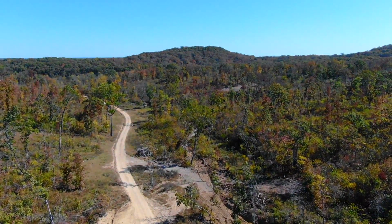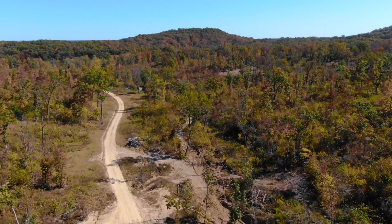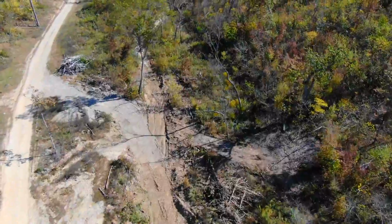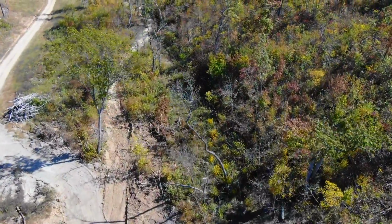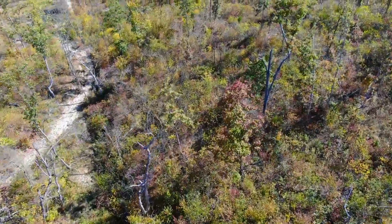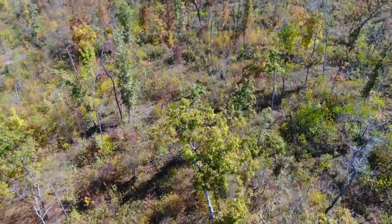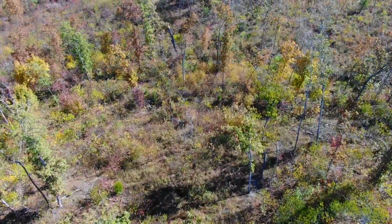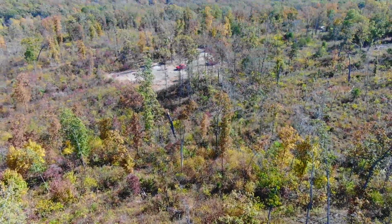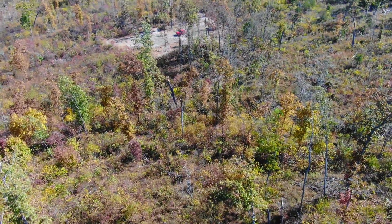Super nice tract. I mean, geez, so private out here. Just about a mile and a half north of Highway 60. So that's the main east-west road in southern Missouri. So you get to Highway 60, you go west, and you're in the Springfield area within about 30 minutes. This is Wright County, so you can't get much closer to Springfield without getting into the heavily restricted counties.